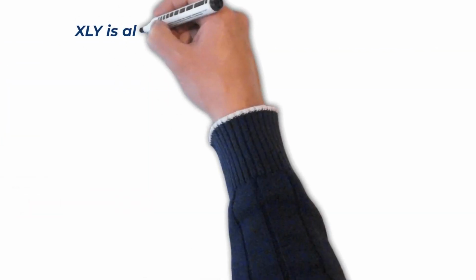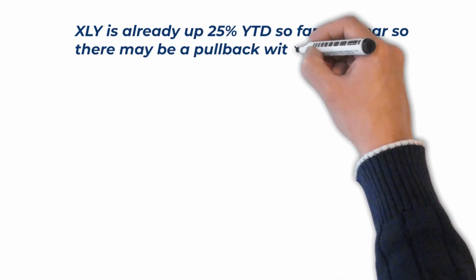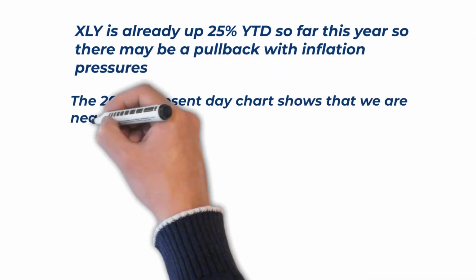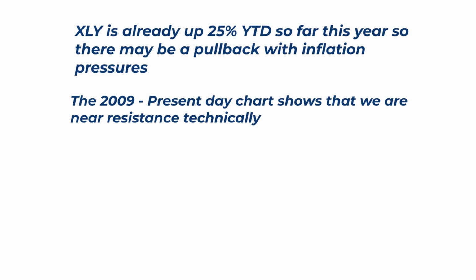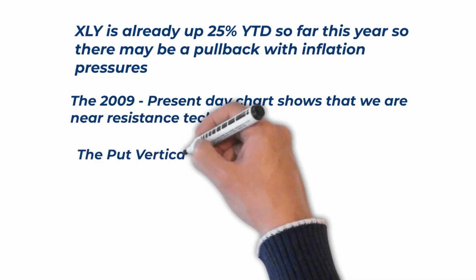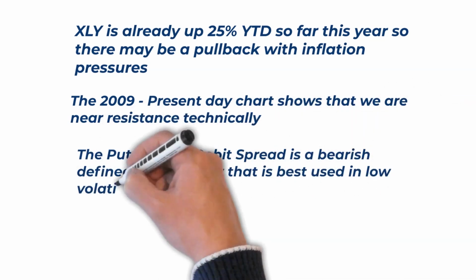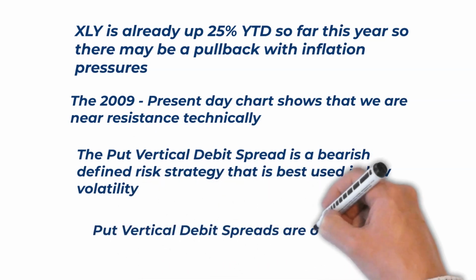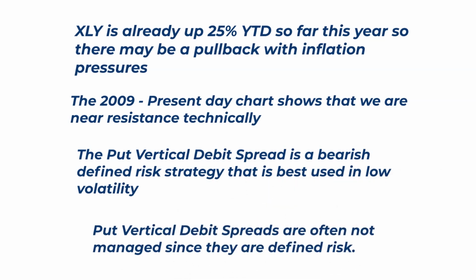The key takeaways are XLY is already up 25% year to date so far this year, so there may be a pullback with inflation pressures. From 2009 to present day, the chart shows that we're near resistance technically. The put vertical debit spread is a bearish, defined risk strategy that is best used in low volatility. Put vertical debit spreads are often not managed since they are defined risk. However, I plan to manage losers by closing the trade if by day 15 the trade has lost 50% of its initial value.